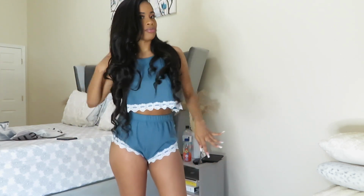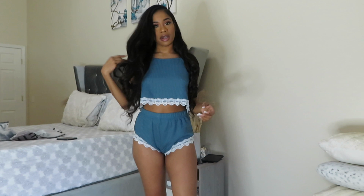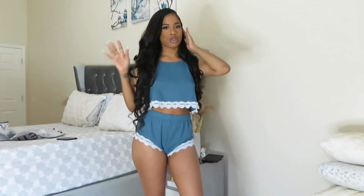Also, the catch about this one is the back. Look at the back, y'all. The back is fine, okay? That V cut in the back of the shirt is super cute.